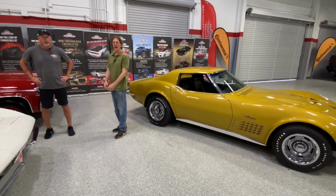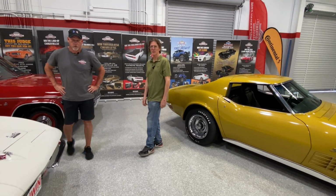4-speed manual? It is a 4-speed manual, of course. Of course, a 4-speed manual and a solid lifter 454, dual exhaust, posi traction. And what's neat is this one has both a tilt telescoping wheel. Yes, it does. And it has power windows. Yes, it does. Yeah, so it's a well-optioned car as well.